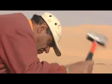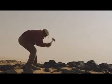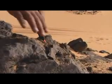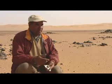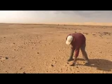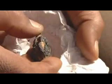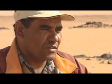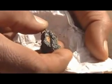Although there are no obvious signs of meteorite impact, Barakat thinks there is some evidence, not in the glass, but in the rocks. On a previous trip, he found an unusual little black rock. I collected it by chance. I was looking for glass, and I found this strange, shiny black material. So it seems strange for me. So I carried it to Cairo and did some tests.